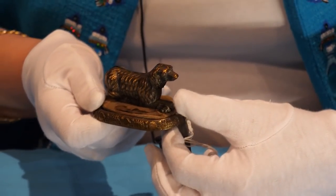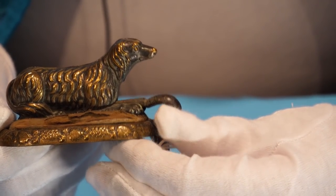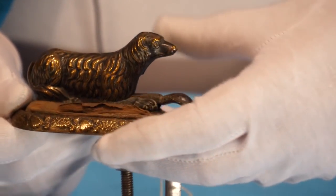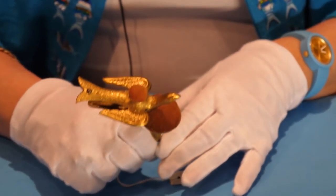So when you press the lever down, you see that the mouth is opening there, and then you'd release it and hold that fabric in place, and you could use two hands to do the rest of the work you needed to do. This is a rather unusual one. We don't usually see dogs in this shape used for this purpose. We have one that is a bird clamp, which we see much more commonly.